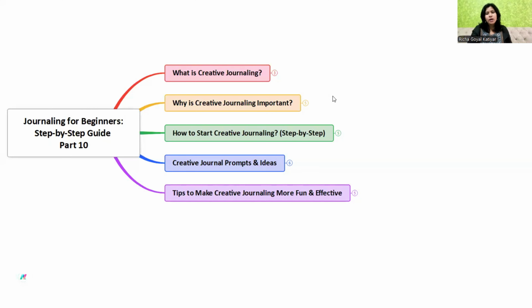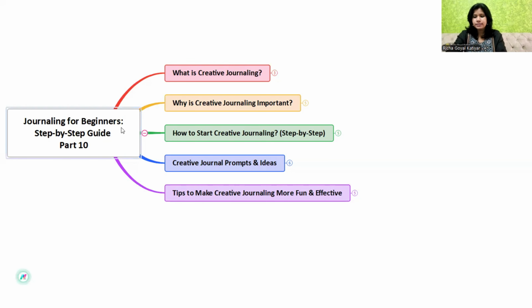And today I bring a new type of journaling, that is creative journaling. What is creative journaling? Why is it important? What are the different steps you can do to do creative journaling, and then the prompts, and then how you can make it effective, so the tips for that. So let's find out what is creative journaling.